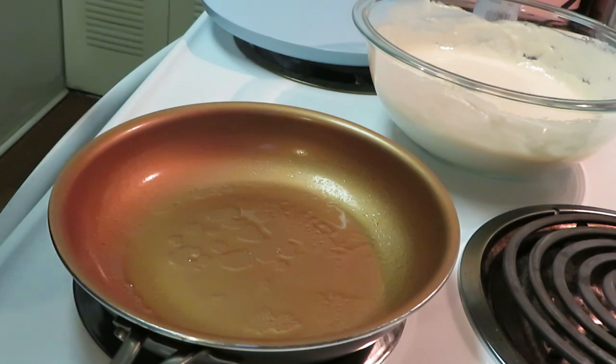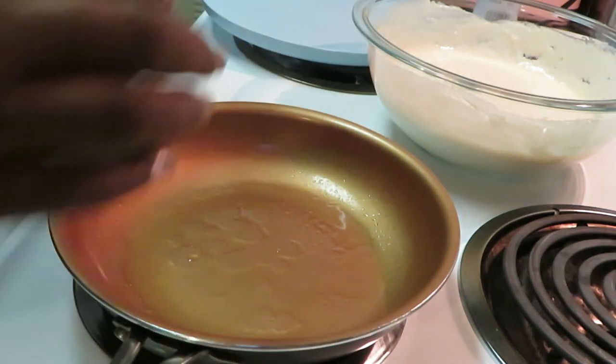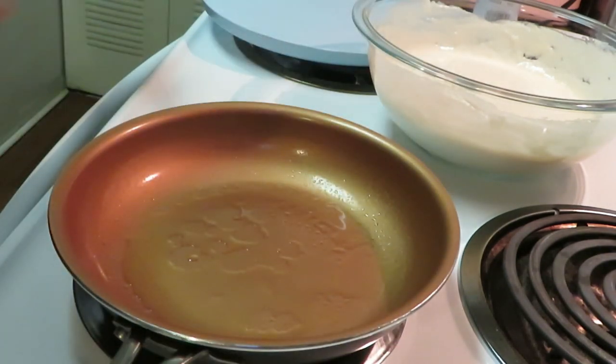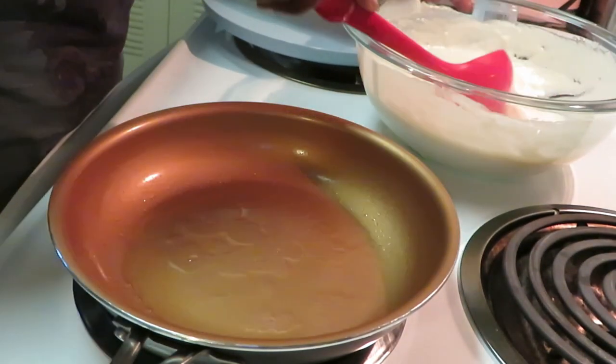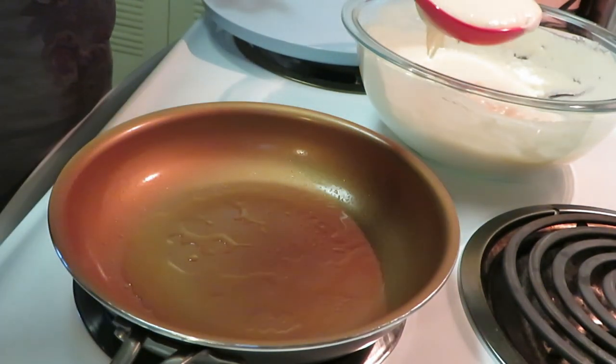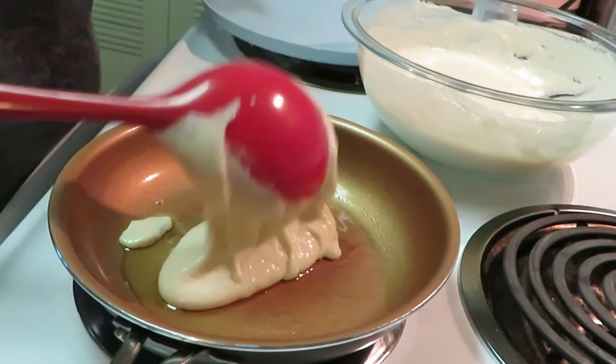Perfect. Because you know how when you put your pancake mix in, it kind of just swells and goes out and leaks out to different kinds of shapes. With this, you get the perfect shape. Just a little trick I learned. All right, and I'm gonna go ahead and put in my pancake mix.